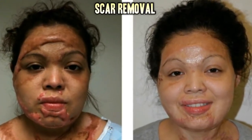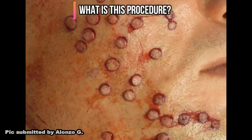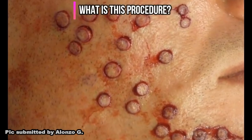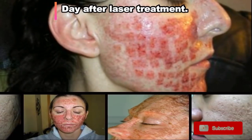So let's take a look at the hot dog face. Whoa. If anybody knows what this is, leave it in the comments. Let's take a look at some procedures that yield similar but different results.